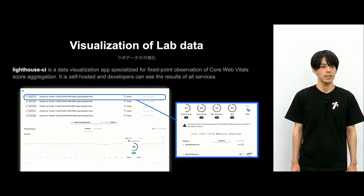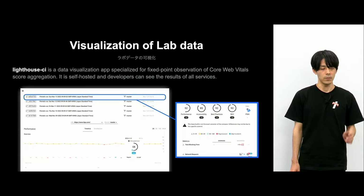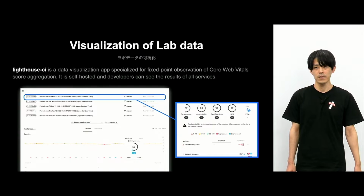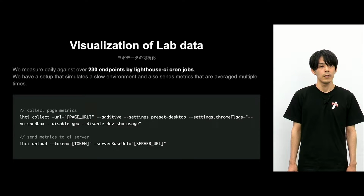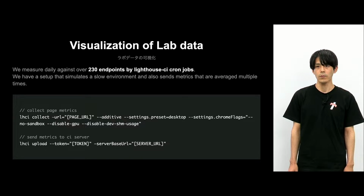So it is a specific fixed point observation of Core Web Vitals score aggregation. And the graph is shown in this way so that the daily scores can be observed. This screen includes all services, and those would be available to all Yahoo Japan employees. An aggregation of the Lighthouse scores is very easy. Just sending such a command will give you an aggregation.